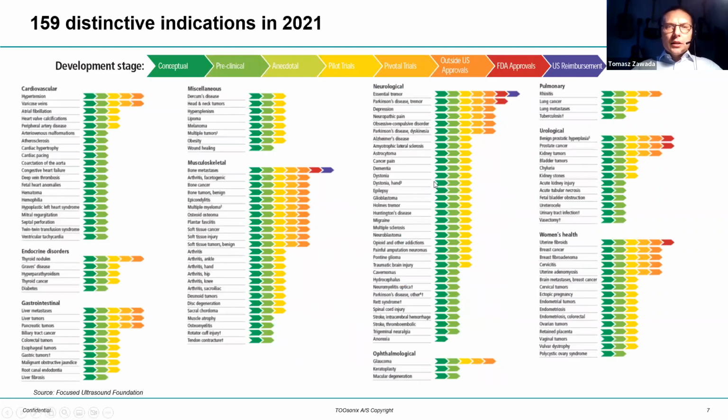As we can see on this little graph here, this is a map that is again published by the Focused Ultrasound Foundation, showing the different indications being developed at different stages of development. It is color coded, from the green to the very dark, which stands for US reimbursement, which means it's a mature indication that can be treated with a focused ultrasound device. And you can see this number of indications is growing. Last year it was 139, I believe. So it's around 20 new ones coming into play every year.